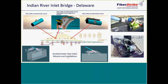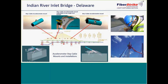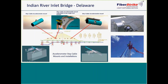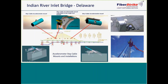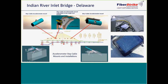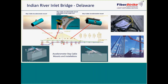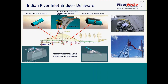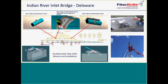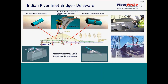This is where we were making our final connections to the accelerometers on the stay cable. The stay cable was covered with a composite cover and filled with gel, and the accelerometers were mounted on the outside of the composite pieces. There were spirals the entire length of the stay cable to allow water runoff. We had to be careful about how we designed this so there was no interference with the water runoff.